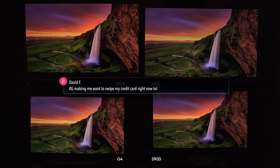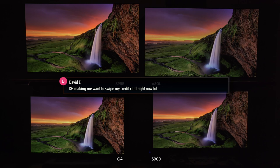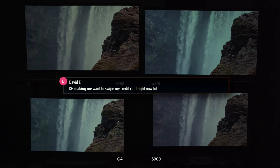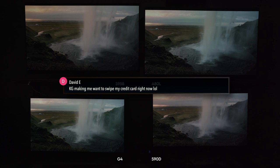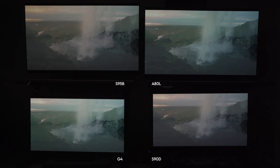I do think, as an S95B owner, if this was my TV, I'd probably hold on to the S95B for a while. But if you show me scenes like this, you might make me double think things, because it's this huge brightness difference. I don't know. It doesn't maybe look like that on camera as much, but in person, it's pretty big. There's this full screen brightness to the G4 that kind of makes me just say, whoa. Kind of cool.